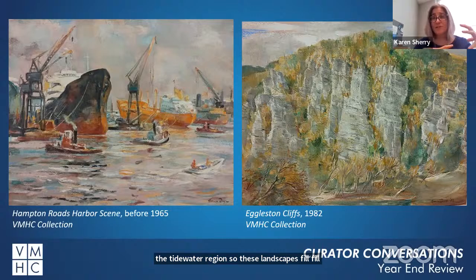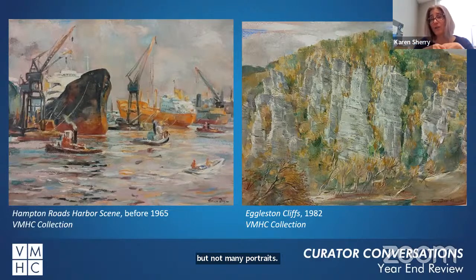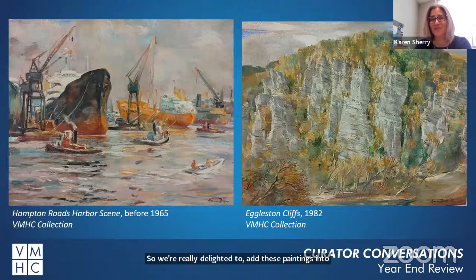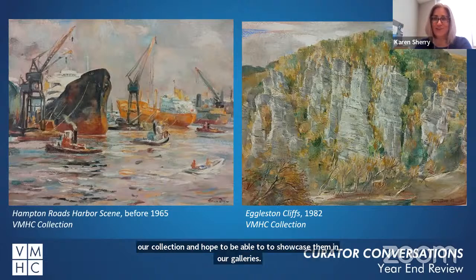Similarly, we have a lot of portraits in our collection, but not many portraits from the 1960s, 70s, and also very few portraits of Black Virginians. So we're really delighted to add these paintings into our collection and hope to be able to showcase them in our galleries in the not too distant future.